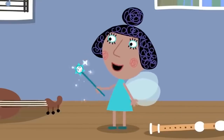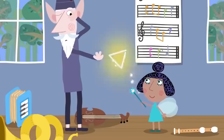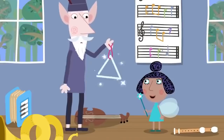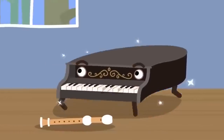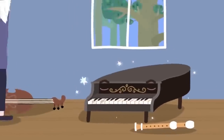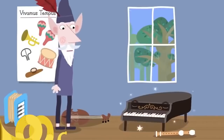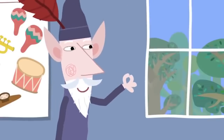A magic triangle. I can't bear to look. Oh, a pretty triangle. What's magical about that? Just don't ask it for 3 wishes. Would it be okay if we played some rock and roll? Rock and roll? Certainly not. We're playing for King Leopold, remember? Okay, it was just a thought. Now, let's make music.